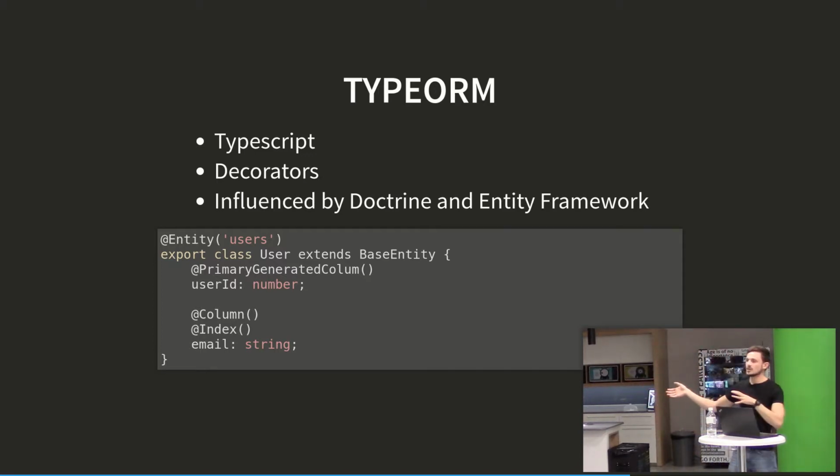So it's so easy to start up an application and just get going. And a lot of applications do need a database, and a lot of them aren't that complicated. They just need 3 or 4 entities. So it's really simple to get going with that.